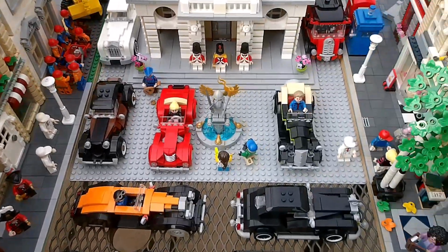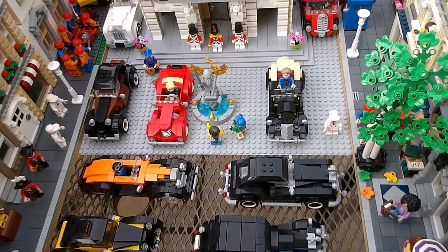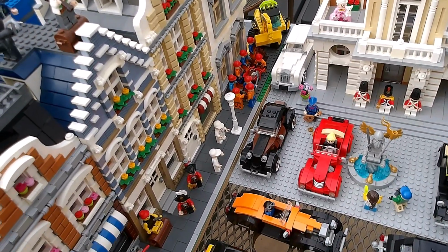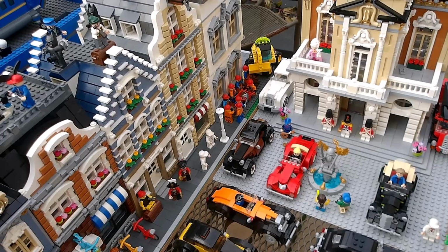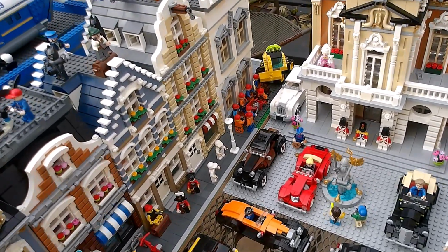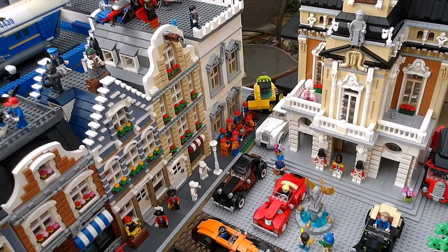And in the square we've got quite a few retro vehicles going on there. This is just a small part of my vehicle collection, so hopefully when I find a bigger space to set the town out on the inside of the house, we'll have more vehicles on display there, and we'll spread the whole thing out a little bit because it's a bit crowded in at the moment.